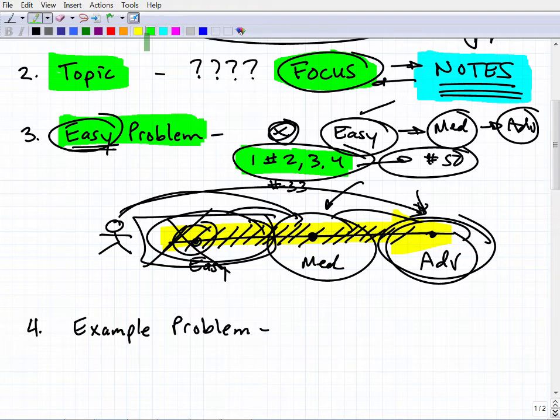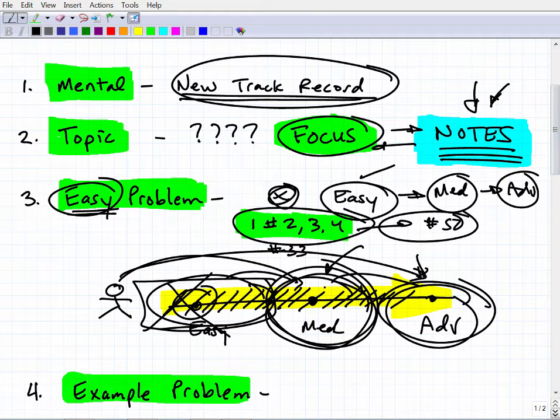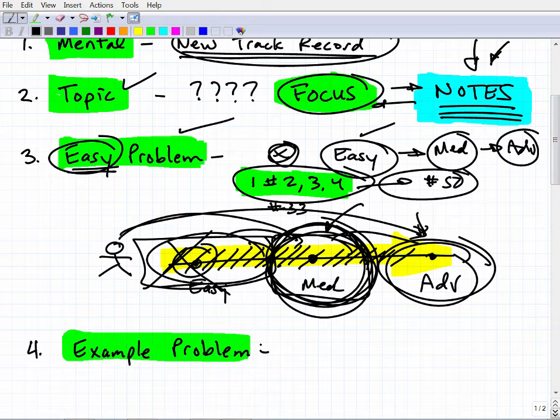So let's suppose that you know how to do the easy stuff, but you're stuck on these problems. You're stuck on a math problem. Let's say you know the topic, you know how to do all the easy problems, but now you're stuck in here. You're like, all right, I just can't figure this problem out. Well, what you want to do is look for an example problem that's similar to the problem you're trying to solve. So where do you find example problems?